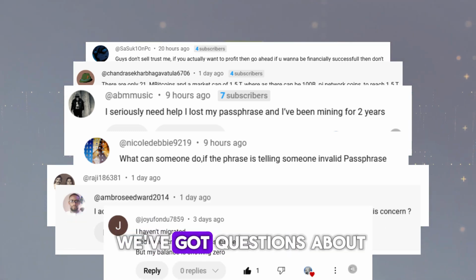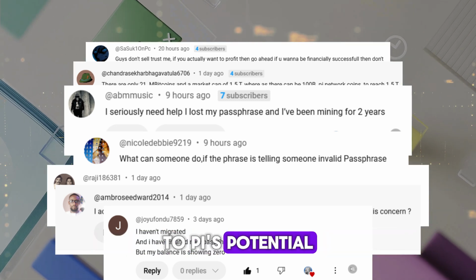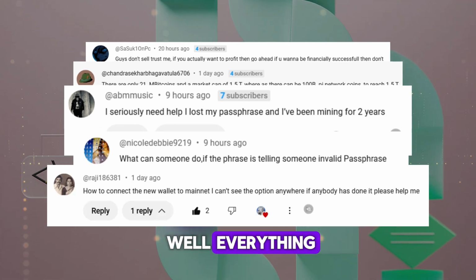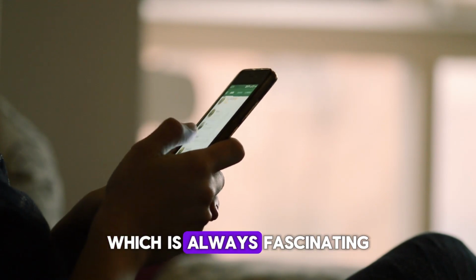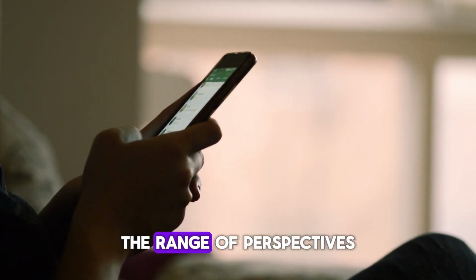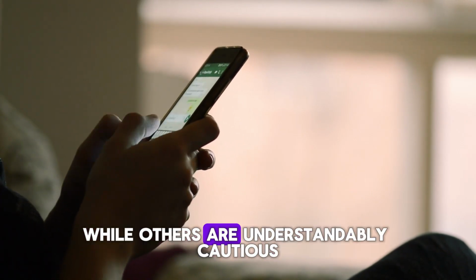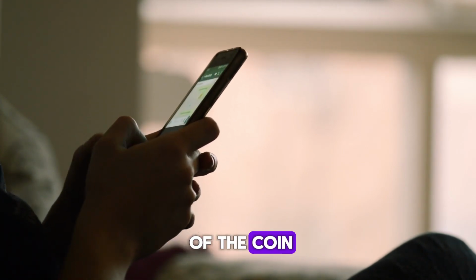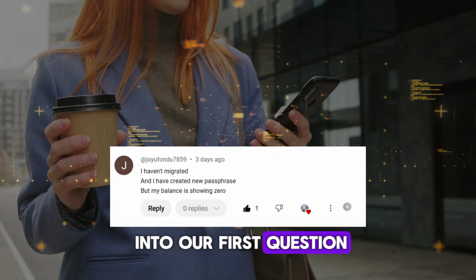Well, let's get to it. We've got questions about everything from lost passphrases to Pi's potential to become your go-to currency for, well, everything. Plus, we've got some real-world Pi miners sharing their experiences, which is always fascinating. What I find really interesting is the range of perspectives we've received. Some people are excited about Pi's potential, while others are understandably cautious. It's important to look at all sides of the coin, so to speak. Okay, let's jump right into our first question.